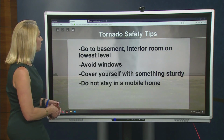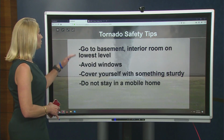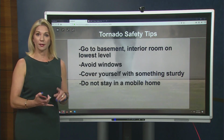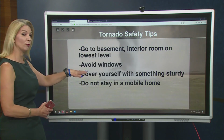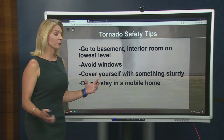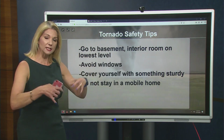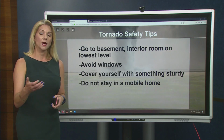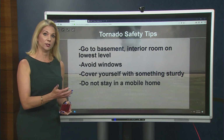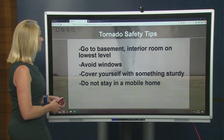Again, as Peyton has been telling you, the tornado safety tips, if you're in the path of the storm, in the path of the warnings, be sure you go to your basement or an interior room on the lowest level of your home, something like a closet, something that doesn't have windows. Avoid the windows. If you are able to, maybe for extra protection, cover yourself with something sturdy. Maybe you have a pillow, blanket, just anything that's going to give yourself extra protection, because we have learned throughout severe storms, when a tornado comes through, a lot of the injuries are actually coming from flying debris, because those winds are just swirling things around and you don't know what might be coming your way.